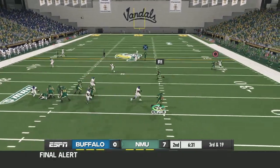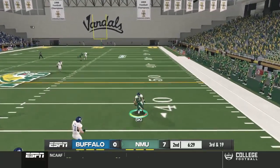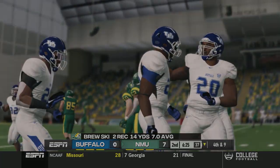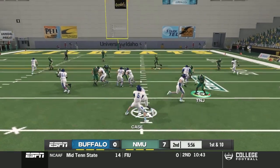Here's a 3rd and 19. Klink rolling to his right, and he's going to find Brewski. Nowhere near the first down marker after a gain of 10. It'll be 4th and 9. Buffalo ends up with the football.